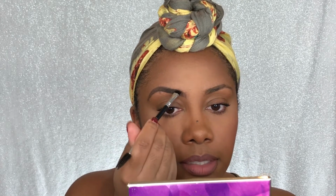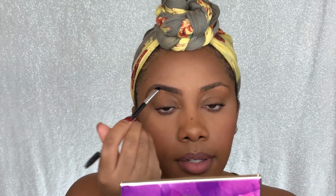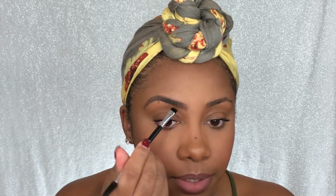Practice makes perfect, so obviously I didn't learn how to do this overnight. You're gonna have some days where I still have bad brow days, honestly. I mean, who doesn't? Your favorite beauty influencer still has bad brow days, okay? Whoever that may be. Maybe it's me, maybe not yet. But he or she has bad brow days as well.